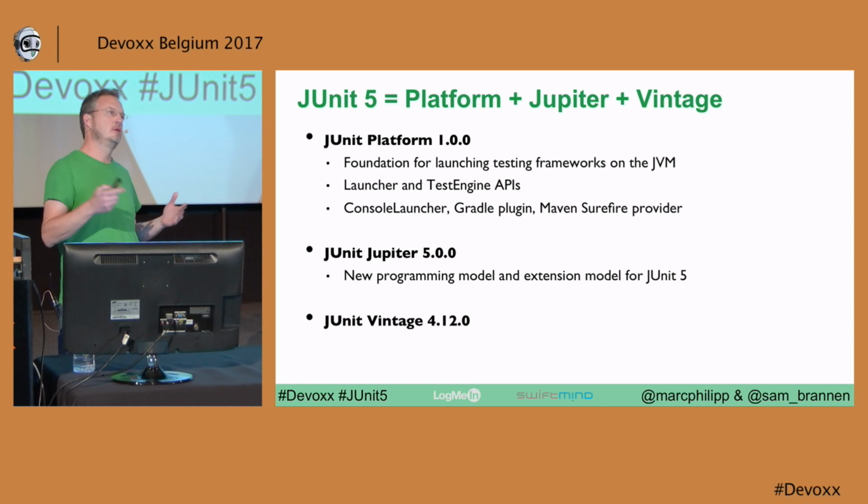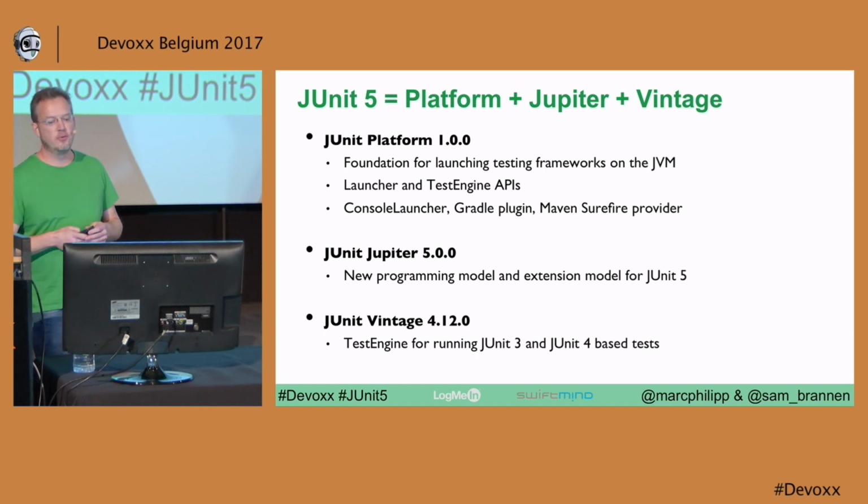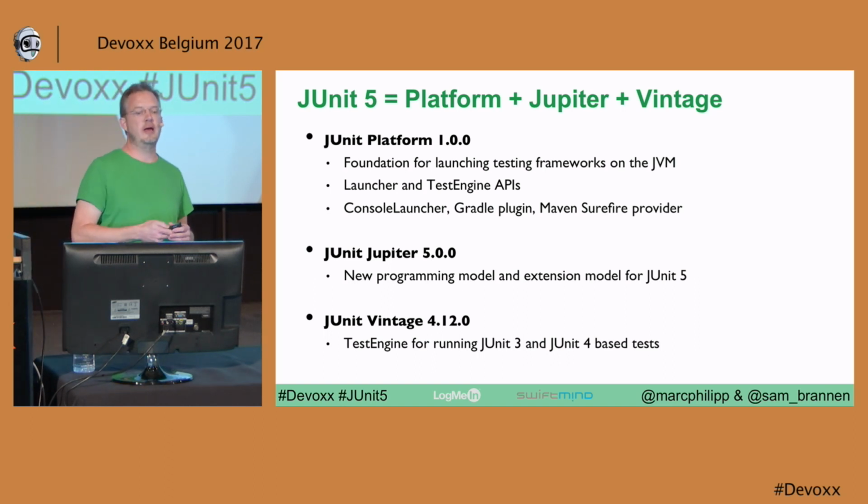And the last piece of the puzzle is what we call JUnit Vintage. We thought about calling it Legacy or Retro or something like that, but basically it's the support for running JUnit 3-based tests and JUnit 4-based tests on the new platform infrastructure. So you can run all these kinds of tests at the same time and have them all reported together.